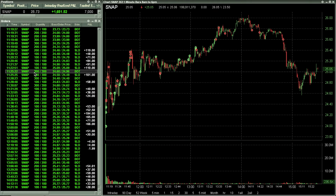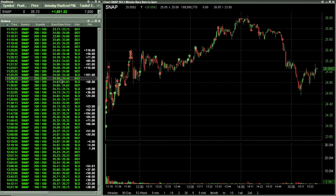I had a stop in for every single execution. You got to be quick. So then I see it flash down to, I believe, 24.22 or something like that. I buy some here, and now seeing these two tails, I put a stop in at 24.19. I see it start to rip up, and the buyers come back a bit. I buy some more. I bought 300 here, 24.40 on the way back up.